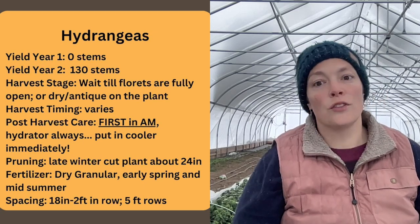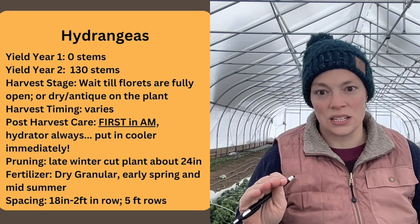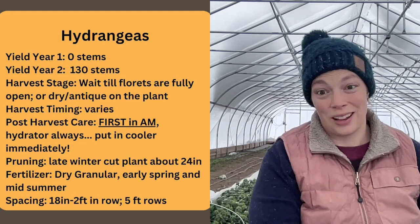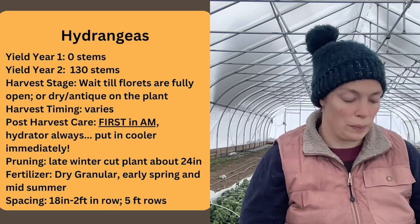I sold a lot of them. Okay, so the first year that I had them, 2023, I didn't sell any of the Invincible Spirit. They're just too small. So they definitely took 2 years to mature. And then this past season in 2024, I had tons of them. I didn't sell them all. I had a lot of them. They really produced beautifully. I'll put pictures up.